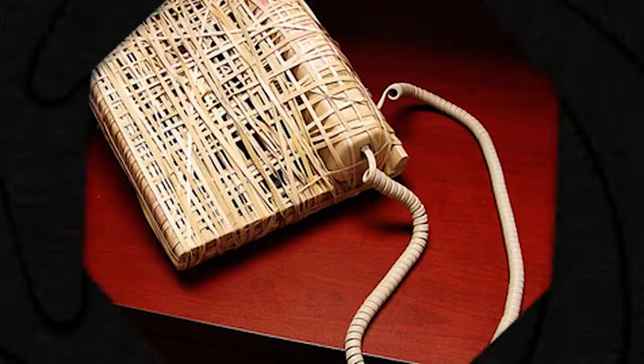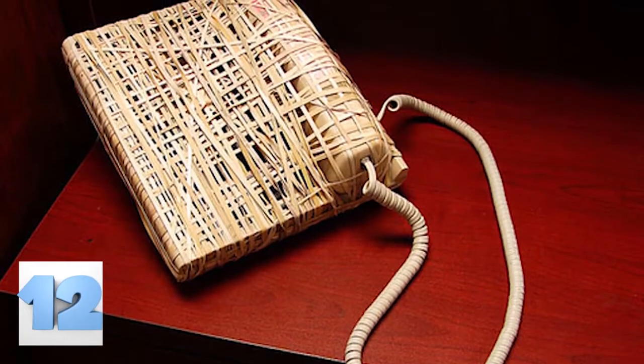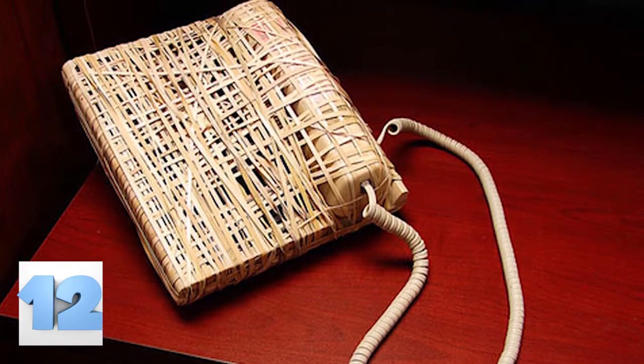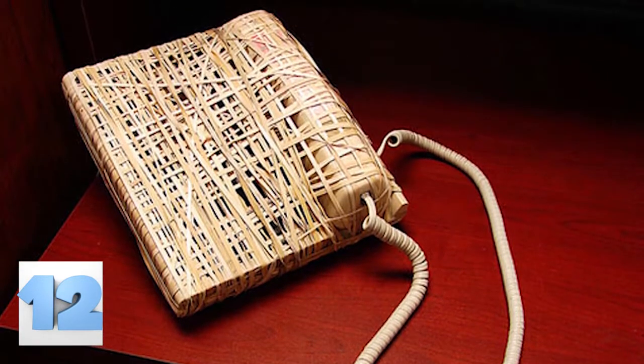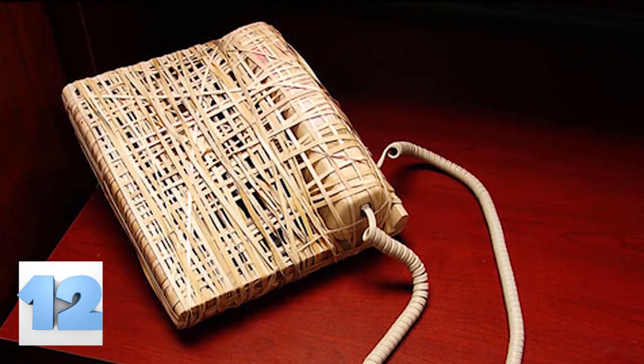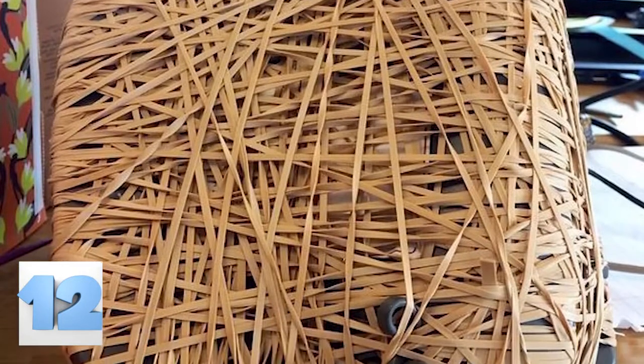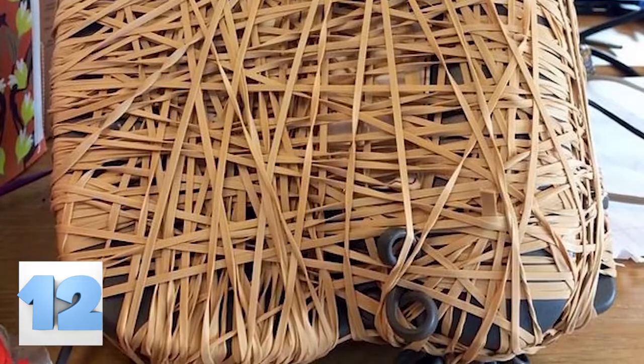Number 12, the phone band prank. This one is funny. Just make sure to do it before your coworker comes into work. Take dozens of large rubber bands and wrap them around the entire phone system. If you layer the bands both left to right as well as up and down, they'll have a much harder time freeing their phone so they can get to work. Not only is it hilarious, but it sort of looks cool too.